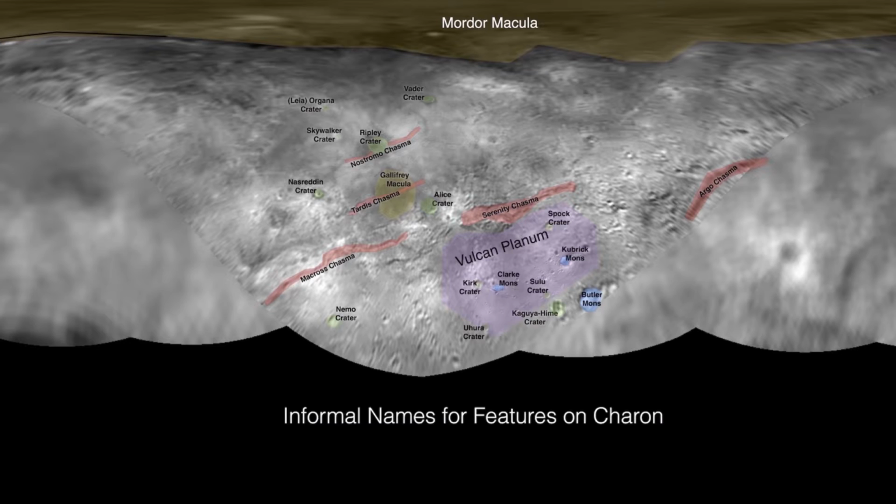So look out for Kirk Crater, Spock Crater, Sulu Crater, Yuzora Crater and Vulcan Planum. As a salute to Star Wars, we have Skywalker Crater, Leia Organa Crater and Vader Crater. And for good measure, there is TARDIS Chasma, which appears to be a reference to Doctor Who's time machine, and Gallifrey Macula. Gallifrey is the homeworld of Doctor Who and the Time Lords.